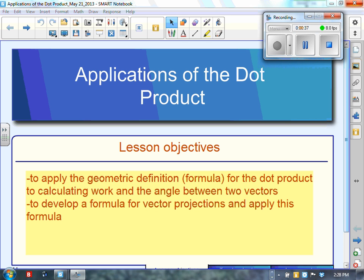Today's podcast is concerned with a couple of things. One is to apply a formula for the dot product with regards to the concept of work and also in finding the angle between two vectors. We also need to develop a formula for what we call vector projections and then apply this formula.